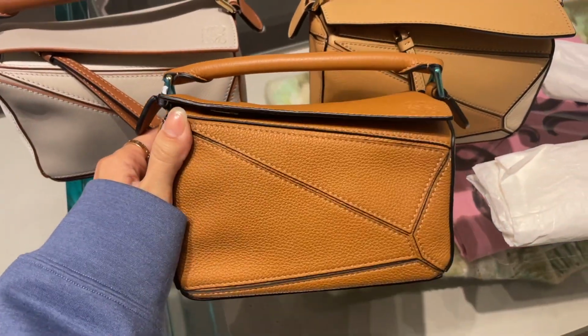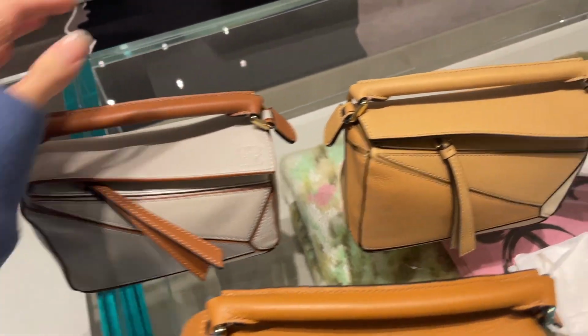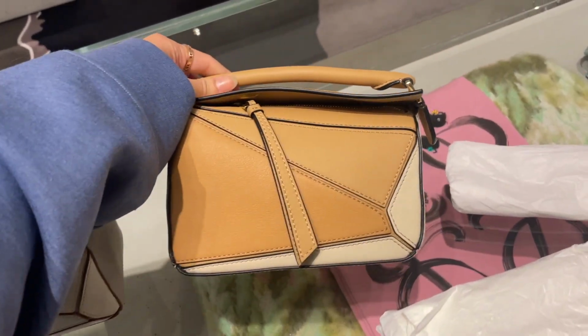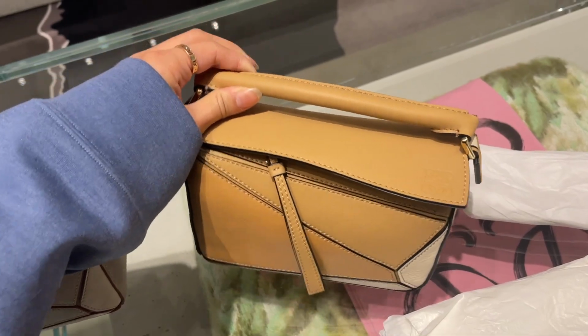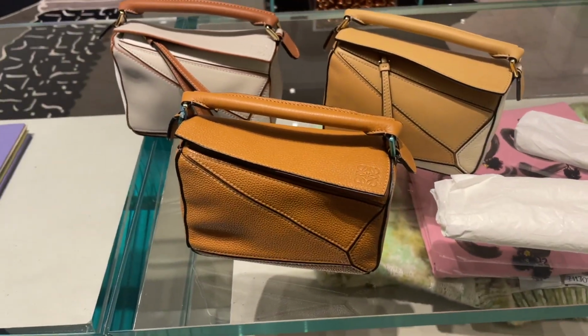Alrighty guys, so these are all three of the mini puzzle bags that my essay did have on hold for me. So I drove down to look at them and compare. I was honestly leaning towards the light caramel, this one, but you guys know which one I ended up choosing.